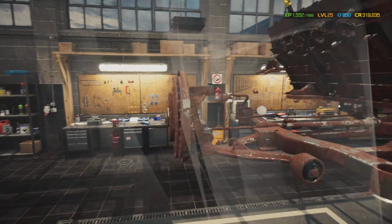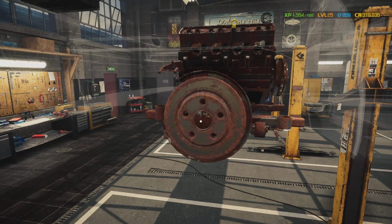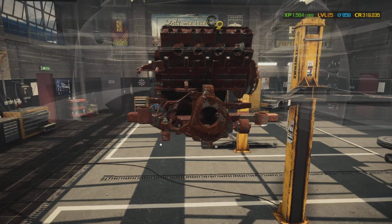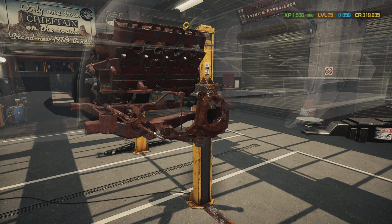Alright, that looks good. Let's see what we got here for bushings. There's one bushing over there. Let's get rid of that. Come over here. Awesome. We're going to remove this. There we go. Just like so, man. Yeah, maybe we should finish taking the rest of the stuff off. That might work.